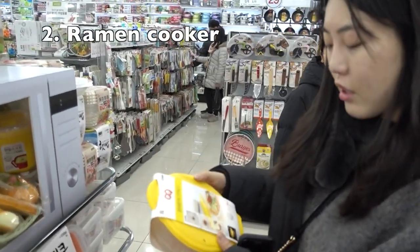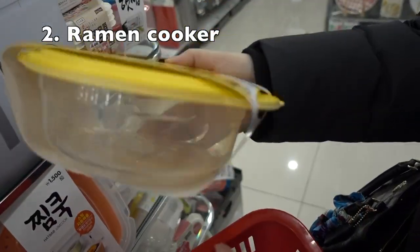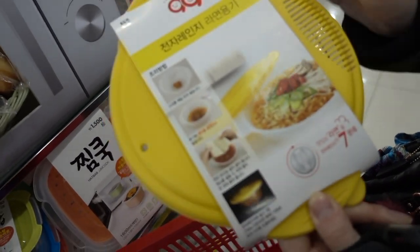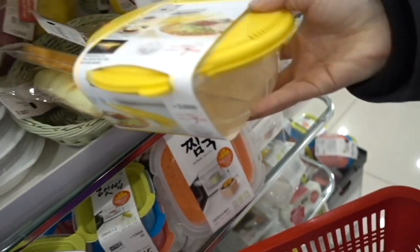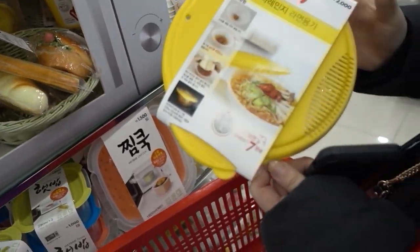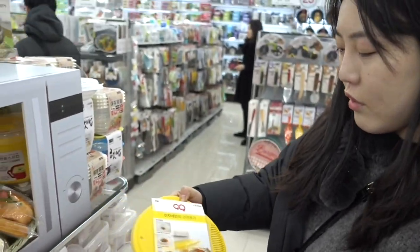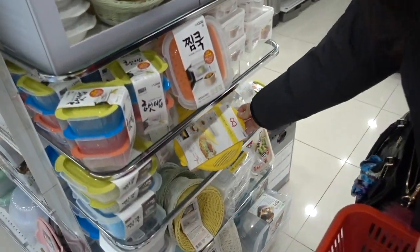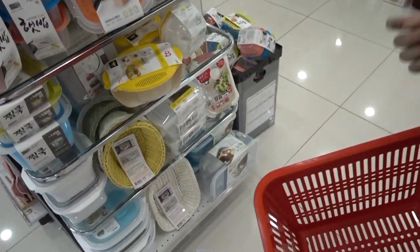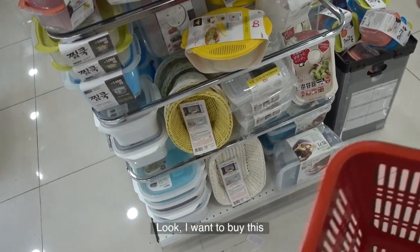There's some ramen cooker. So you put soup in it and some noodles, and you cook it in the microwave for 7 minutes. And there's some ramen. It only costs about 2,000.